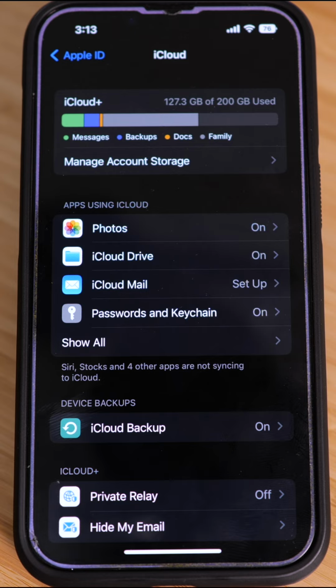I have a quick tip video for you on backing up your iPhone. If you purchased a brand new iPhone and you're ready to set it up, you want to make sure that all the settings and all the files and everything from your old phone are going to go to the new phone, and do so through iCloud backup. So I'm going to show you really quickly how to do this.